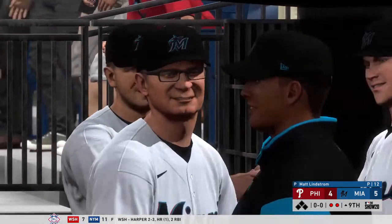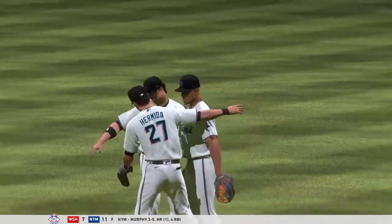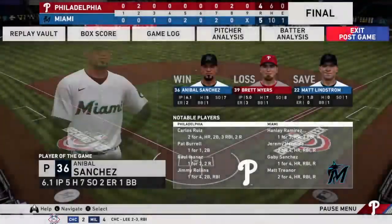Well, just an excellent job right here closing this one out. He just collected the first save of his career. Got to start somewhere. This evening's game comes to an end. 5-4 the final tally. The Miami Marlins.